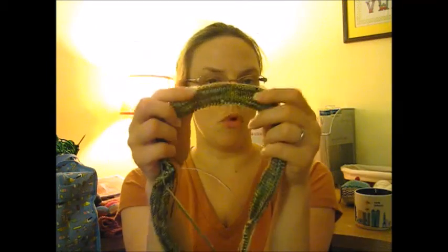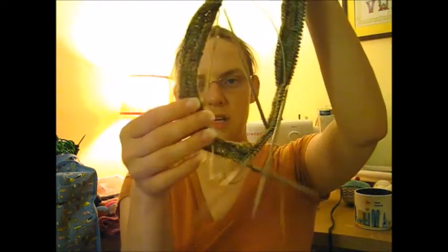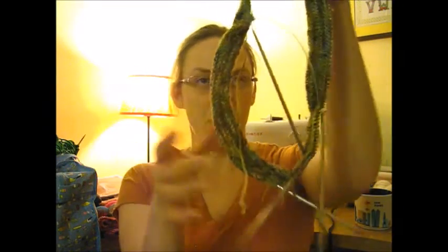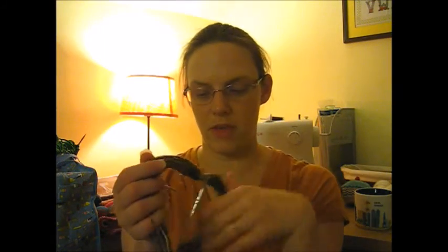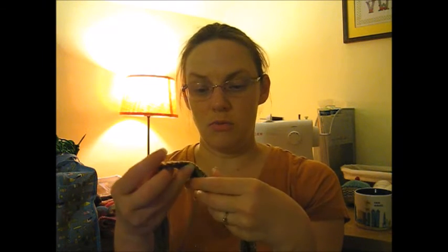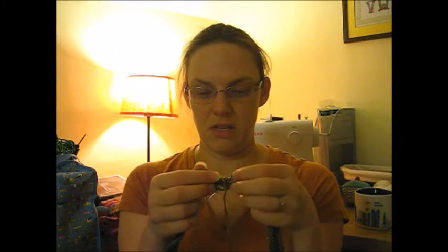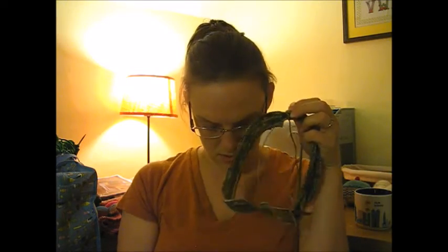And it keeps it from rolling, which is nice, because you can see it's rolling just like you would expect stockinette to do. And I don't want it to do that on the bottom of the cowl. So he's really excited that I'm working on his cowl. He was talking about it today and how he's so excited to have it to wear.